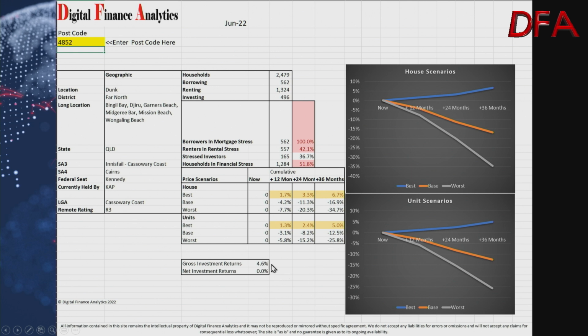And here, the gross investment returns about 4.6%. The net investment returns out after all the costs, you pretty much break even, but you don't make anything at all. So unless you're going to see capital gains, an investment doesn't make a lot of sense.